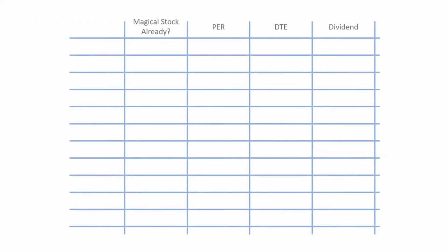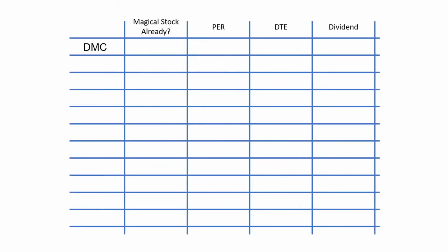Our topmost undervalued index stock is DMC, which is already listed as our Magical Stock. We will skip buying this stock. You can still buy this, just look at the trend and the upside of the stock. Next is LTG, which is also a Magical Stock already. We will skip buying this stock. The third is MEG, which is also listed in our first batch of Magical Stocks.